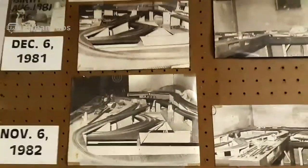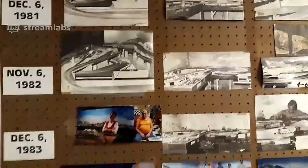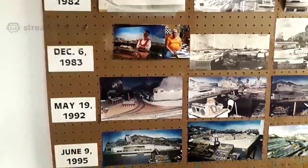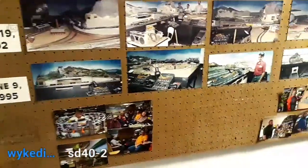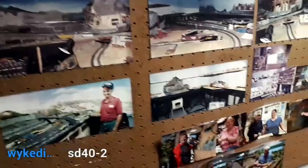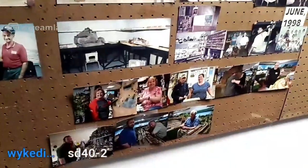And these pictures here. He's got pictures of some of his crew members that have been around for several years, helped him over the years. We'll do the other smaller one another time.